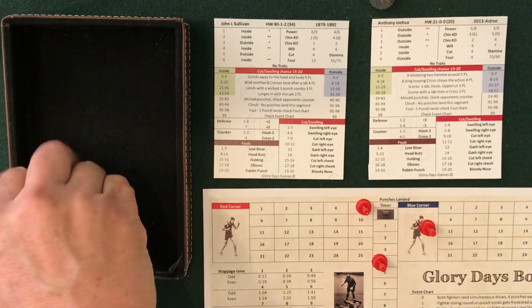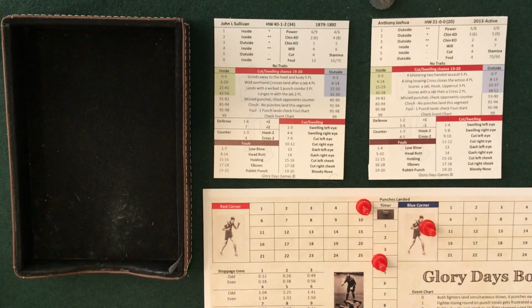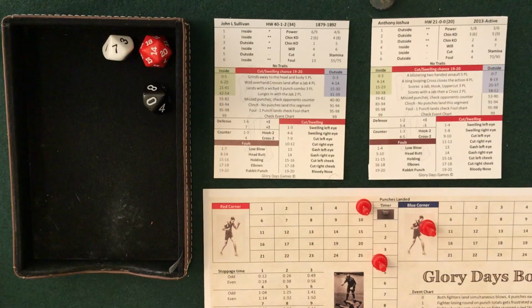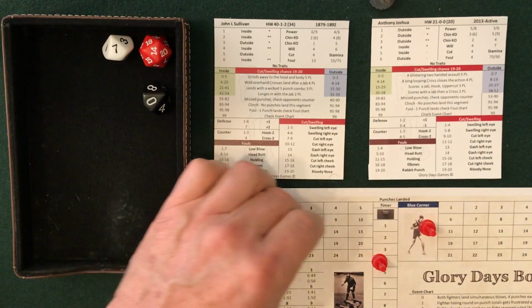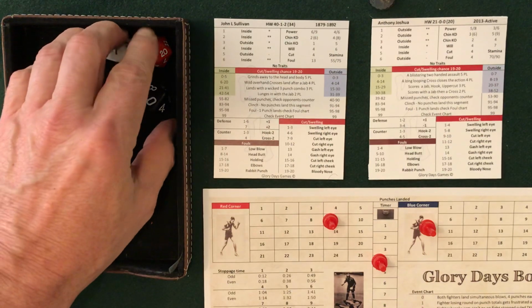So Sully comes in and will get an unchallenged opportunity. This will be from the outside, not Sullivan's strong suit. And 0-7, he is going to connect, and that is going to be a wild overhand cross, lands after a jab. 4 punches landed, and because that was 4 or more shots landed, a TKO check.